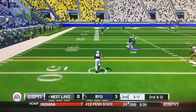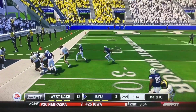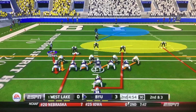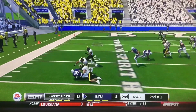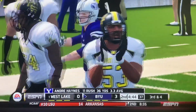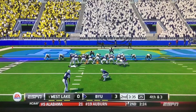Vogel has wide open room to run, and he will break a tackle, still on his feet, and eventually be pushed out past the 30. I don't know why Westlake has played so badly these past couple weeks in the beginning of games. It's just weird. 2nd and 3, handoff for Haynes. He's going backwards. Lewis Kahn with another nice play. And now it's a 3rd and 4. 4th and 3 at the 5. BYU has to go for another field goal.